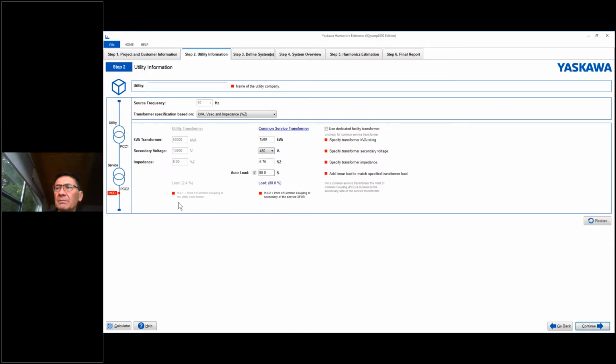This is critical. PCC in red here is the point of common contact. That is where you're going to hang your analyzer, connect your analyzer to determine compliance, because this is where IEEE 519-2014 requires compliance. They don't require it on the individual components that are downstream from this point of common contact. They're interested in the point of common contact, which can also be stated to be the interface between the private user and the public utility.